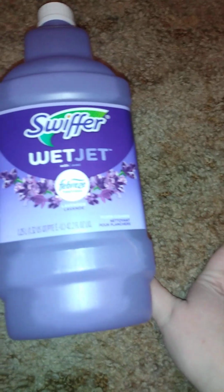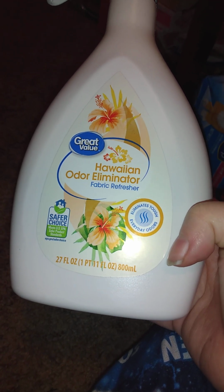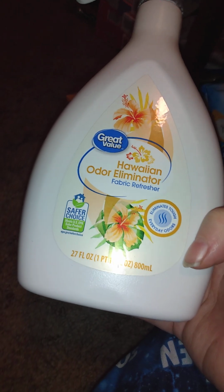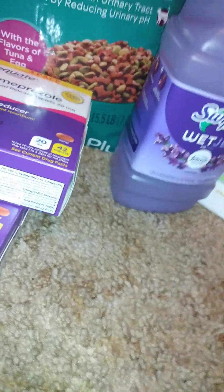And then I got one of these, so I wasn't sure how many I had, of this Swiffer Wet Jet with Febreze Lavender Scented. Oopsie doopsie. For my floors. And then I got this. This is Great Value Hawaiian Odor Eliminator Fabric Refresher. This is 27 fluid ounces. This is just as good as Febreze. It's cheaper. Way cheaper than buying the other stuff.